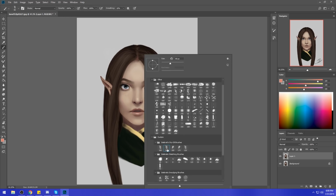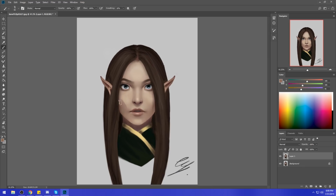The cheekbones are still really just overdone with soft brush at the moment. So I'm going to relocate this bone structure. And then smudge. Manually disperse your values. Nothing can blend for you. Write that back.